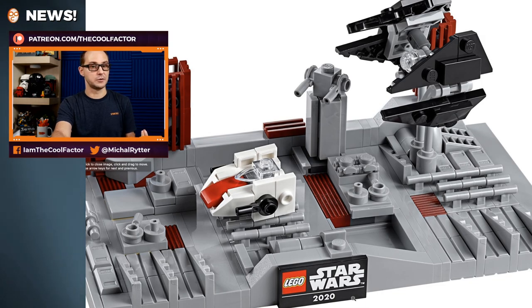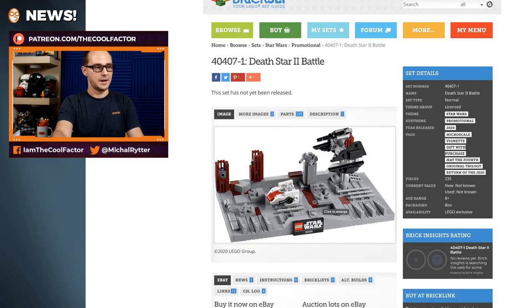If that is true, that means we won't have an exclusive piece in this set. Just the sticker will be exclusive, so that should be easy to recreate. And obviously that A-Wing is basically in connection to the upcoming UCS A-Wing. That promo will be active when the UCS A-Wing is available, starting May the 1st as well.